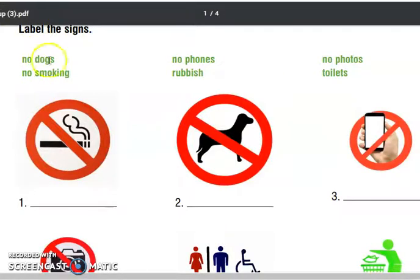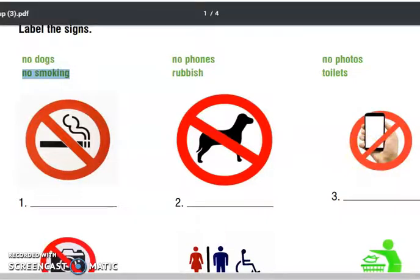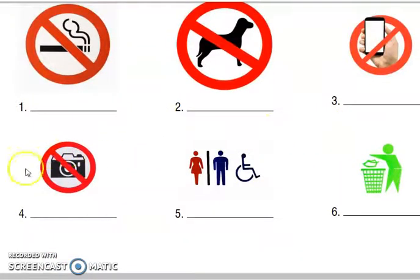So label the signs. So tell me, the first one here, I'll say no smoking. So this is smoking. A line through it means no smoking. Here we have a picture of a dog and a line through it. So what is that one? Here we have a picture of a man or lady holding a phone, again with a red line through. What does that mean? This one here, we have a camera and a line through it.